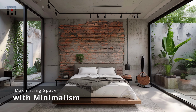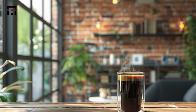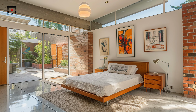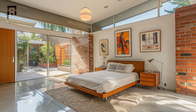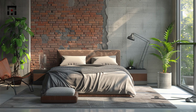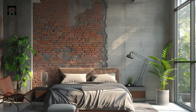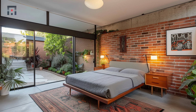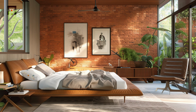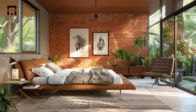Maximizing space with minimalism. In the realm of interior design, less is often more. The mid-century modern ethos celebrates simplicity and functionality, eschewing excess in favor of clean, uncluttered spaces. By embracing minimalism, concrete bedrooms maximize space and light, creating an atmosphere of openness and serenity.